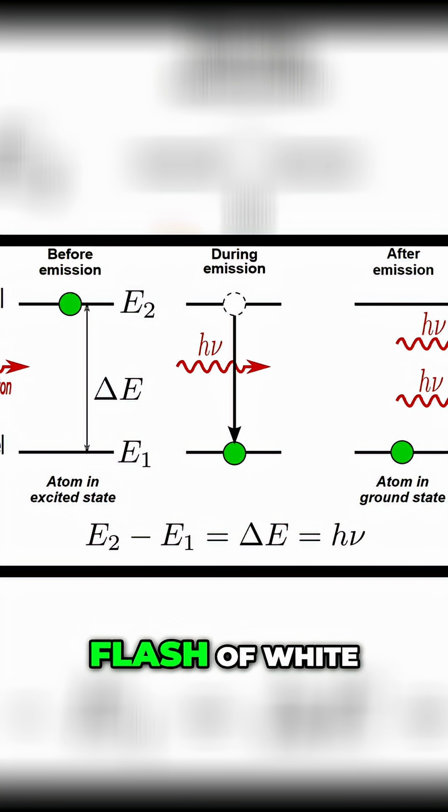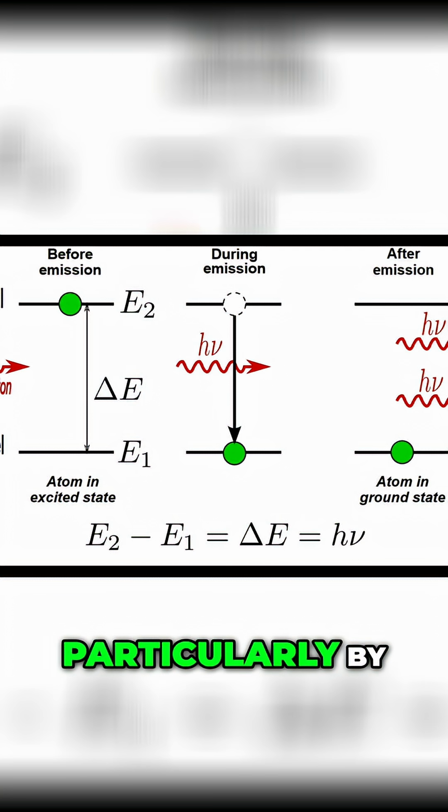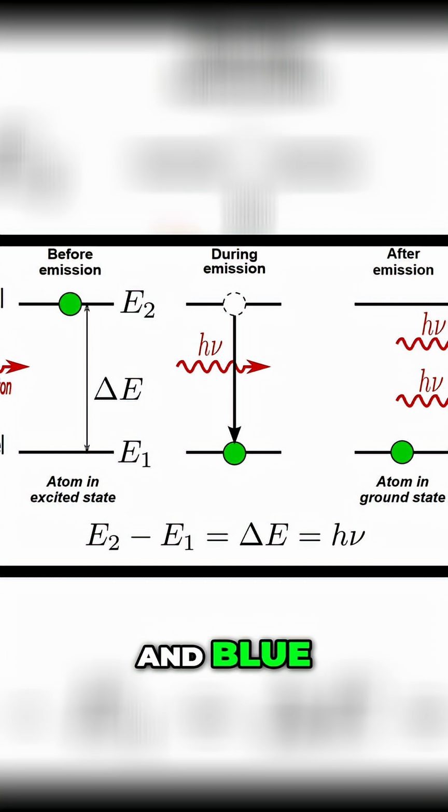When Maiman hit the ruby with a strong flash of white light, the chromium atoms' electrons got excited, particularly by the green and blue wavelengths in the flash. As those electrons relaxed back down, they emitted the red light.